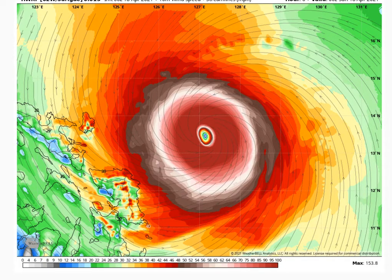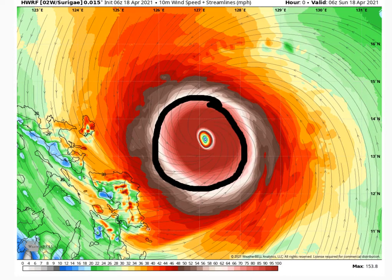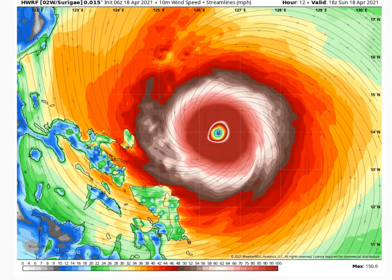Let's go ahead and look at the winds that we have for the HWRF. This is going to be the 10-meter wind speed. This is not wind gust. It's just 10-meter wind speed in miles an hour. So you can kind of see we're going to be seeing very strong winds here, looking at 153 miles an hour. Actually, that's a little bit on the high side. So this is what we're looking at here, 150 miles an hour.